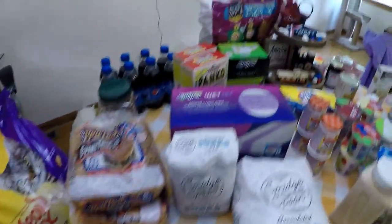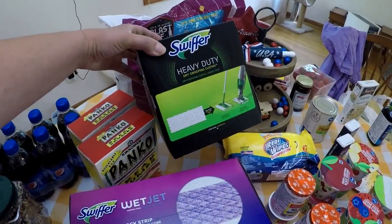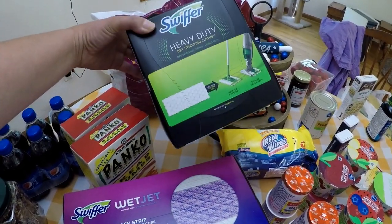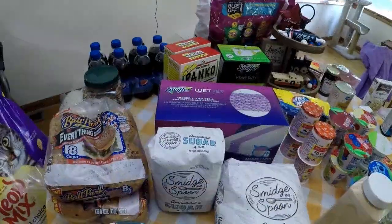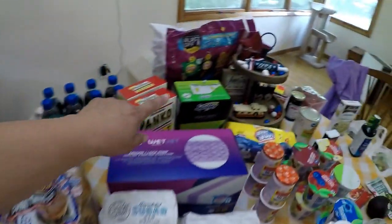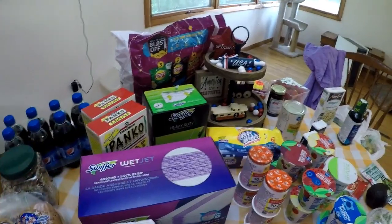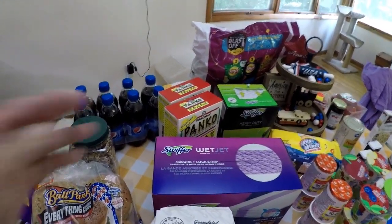For dry cloths right here, I thought I'd try these. If they don't work, guys, I'm taking them back. I want to make sure that they are good for my floors and all that stuff. I think it'll work. I think they'll be fine. Those were, I'm sorry, the Dixie plates were $2.99. The Swiffer, which those are actually kind of a splurge, those were $7.99.